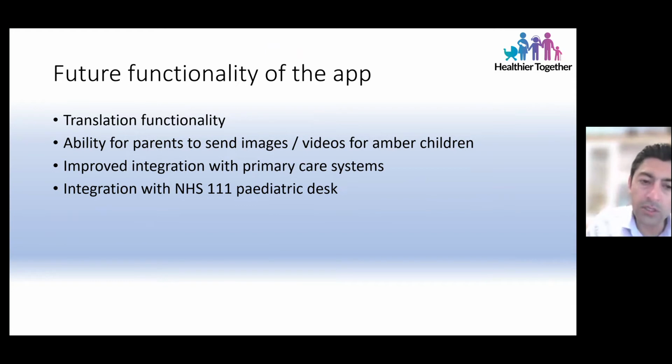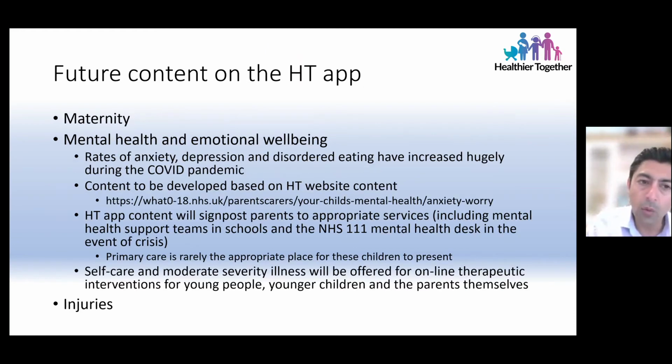And there will be integration with other bits of the urgent care pathway, and out of hours, that will be the NHS 111 paediatric desk, to make that journey for parents far smoother, rather than having to call up 111 and go through that very convoluted process through a call handler through to a clinical advisory service. This will make the app far more attractive for parents. Maternity content is going to be added to the app in the next couple of months, and we're in the process of developing mental health content that will not only signpost parents to appropriate services, but will also provide them with interventions both for their children and for themselves. And we'll be developing injury guidance as well shortly.